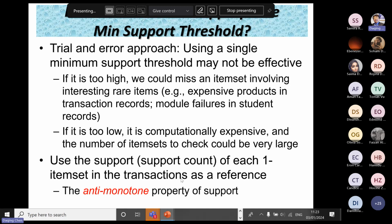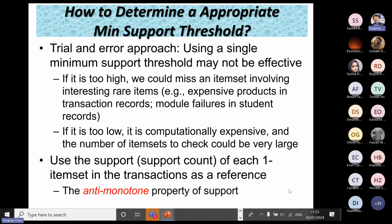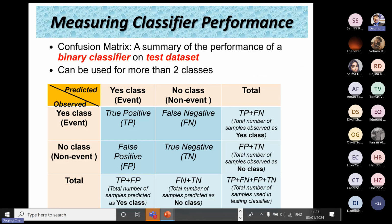So this is about support threshold. Next one is about confusion matrix. So you need to be familiar with this layout for the confusion matrix.